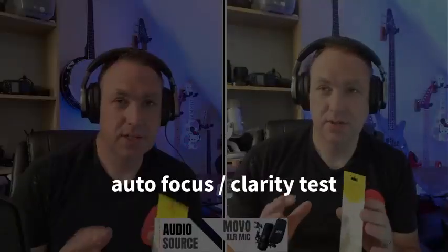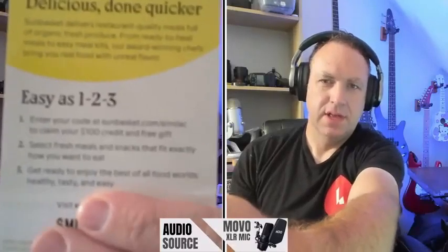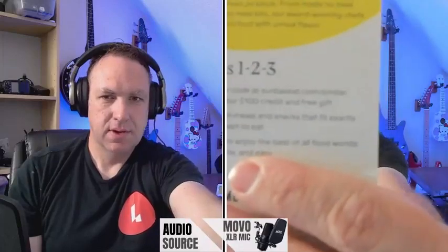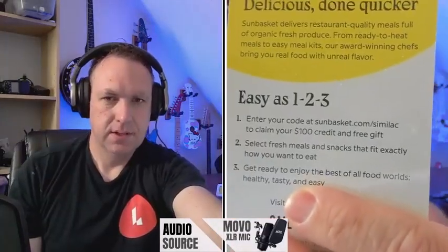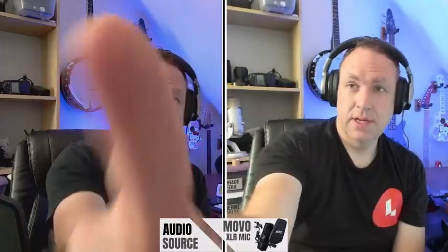Next test we're going to do is kind of a text or clarity test. I just looked online for this camera on the left. It does not appear to have autofocus. Camera on the right does. There we go. That focused. So this has autofocus. So autofocus, camera on the right is the winner. Camera on the left does not appear to have it.